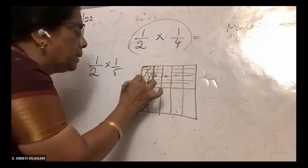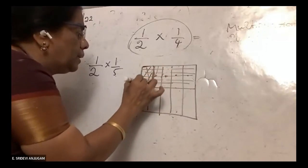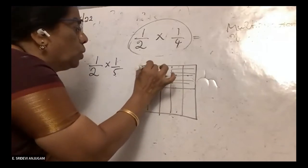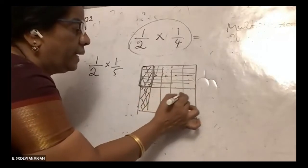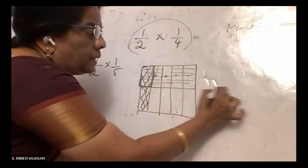Both the colors mingled together, that you have to highlight and show. So the answer is 1, 2, 3, 4, 5, 6, 7, 8, 9, 10. Total boxes are 10.